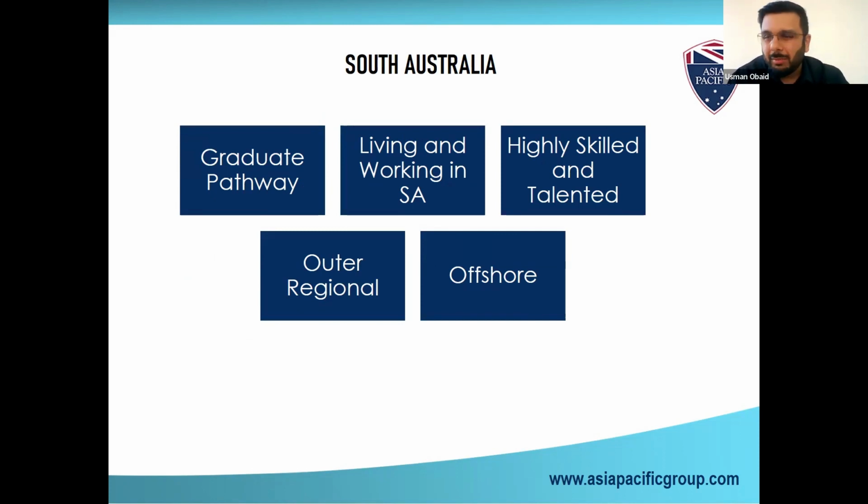Then you just have to work for 3 months or 6 months, depending on the occupation, and you can get the PR. Now, if you're not a graduate of South Australia, then you have to work there, meaning you have to move, and you have to find employment in your own field. Let's say you're a network engineer and you move there. If you're a graduate over there, usually it's 6 months, or 3 months outside Adelaide.